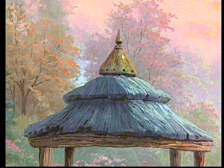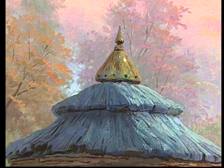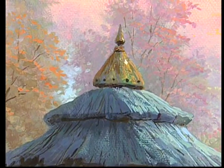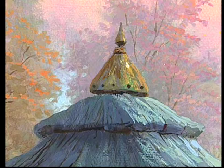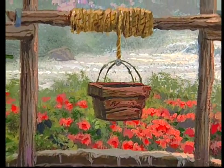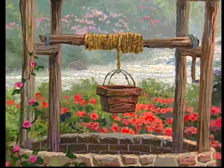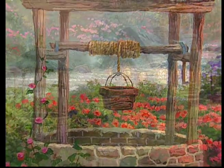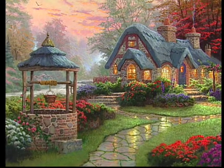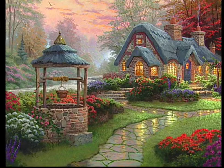The top of the wishing well is thatched roofing just like the cottage, and of course we have that bronze cap, a beautiful accent in the garden. And I had fun painting the detail of the rope and the bucket, as well as the crank and the handle that comes to the crank. I'd love to have a wishing well like that in my garden, a place for my girls to gather around and just ignite their imagination and their daydreams.